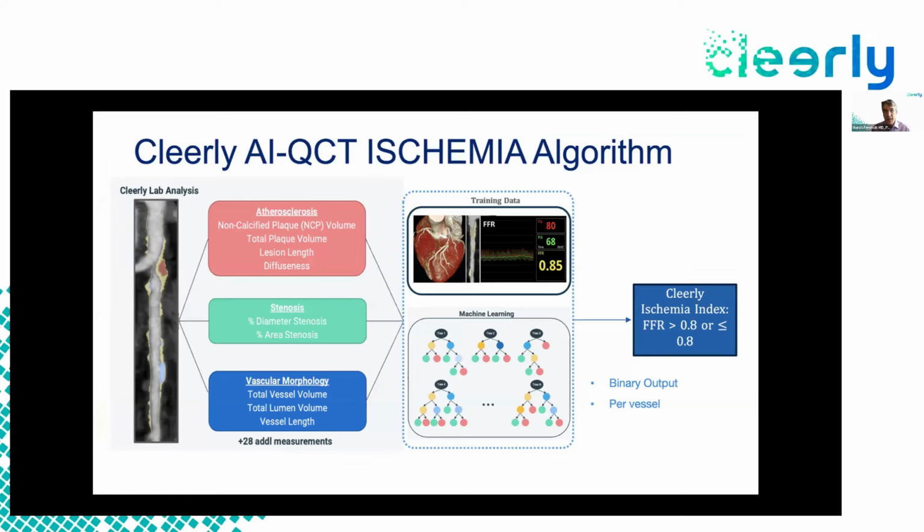Now, what the AI-QCT ischemia algorithm does is take measurements of atherosclerosis, such as plaque volumes, lesion lengths, and so forth, measurements of stenosis, such as diameter or area stenosis, and overall vascular morphology of the entire coronary trees, vessel volume, lumen volume, and puts this data into machine learning algorithms. These data were then trained on clinical data sets with the gold standard of invasive FFR, and the algorithm gives you a binary output per vessel: is this vessel likely or unlikely to have FFR less than 0.8, being abnormal, or more than 0.8.